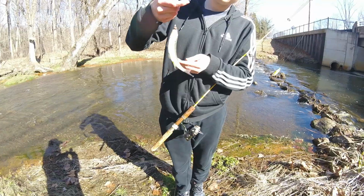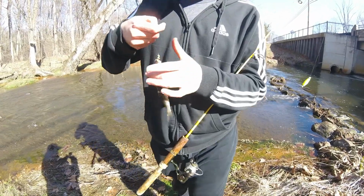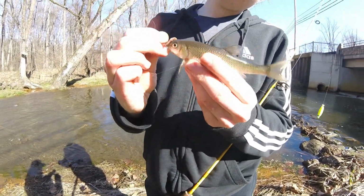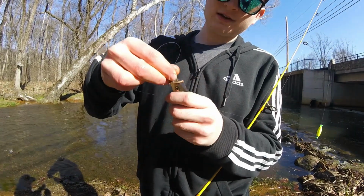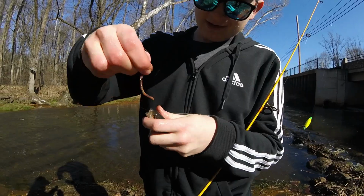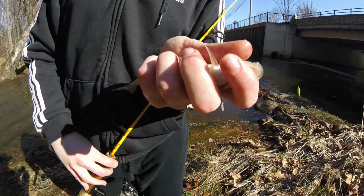There you go. Species for today, a little fallfish related to the creek chub. Similar to the shiner, but definitely a little different. So let's get him off. They do tend to die a little easy. Alright, he's off the hook. Beautiful.